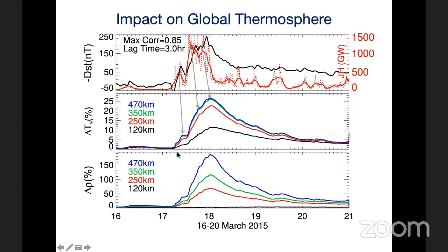We also see a similar profile if you compare the density and the temperature variation at the different heights. So pretty much, if you look at this correlation between the neutral response to the Joule heating dissipation, you can get a very good sense of how the thermosphere and ionosphere on the global scale will respond to the energy input. So in some way you can really predict what the response would be.